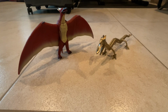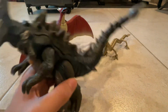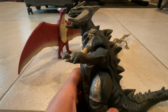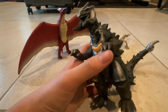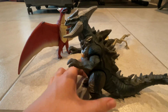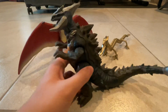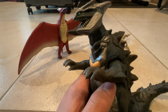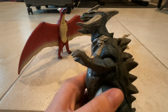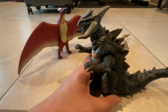The next figure we have is another Ultraman figure, but I don't exactly know the name of this guy, but he's most likely from an Ultra series. So this guy, I had to pick him up. As soon as I saw him, I just had to pick him up. He stood out from the rest for some reason, even though there were definitely others that look way cooler than this guy, but I just picked him. I don't know the name of this guy, but he looks like he's got some sort of crystal-y appearance on his face, probably like an underground monster or a space monster.